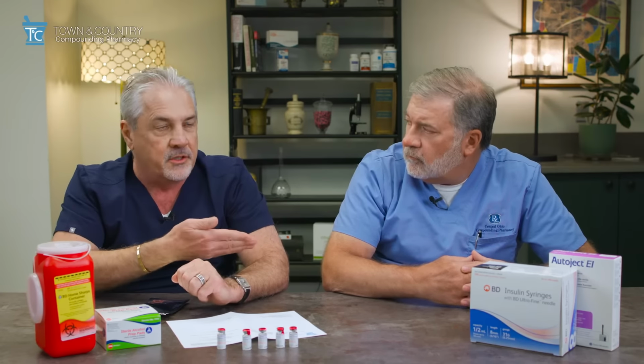One of the things we have is an injection kit. It comes with everything you need to prepare and administer your injection. It comes with the syringes, a nice instruction sheet to go over. Now, we do recommend watching the video, but it's also good to have written instructions in conjunction with the video. And alcohol swabs, which we'll need for both swabbing the vial and also swabbing the penis.